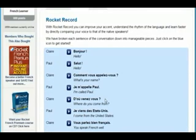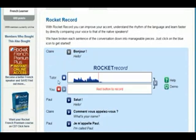Rocket Record is Rocket Languages' voice comparison tool. Rocket Record lets you listen to thousands of different words and phrases. Then you can record yourself and play it back to hear how you sound compared to the native speaker. Next, overlay your audio with theirs to get an exact match. That's a fantastic way to increase the number of words and phrases you know while massively improving your pronunciation and accent.